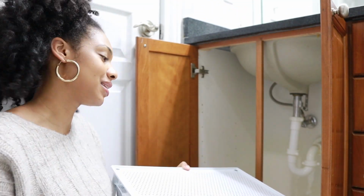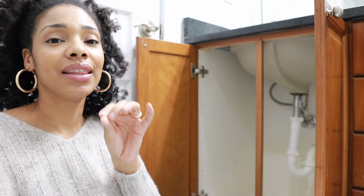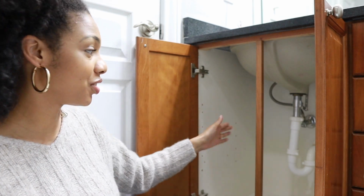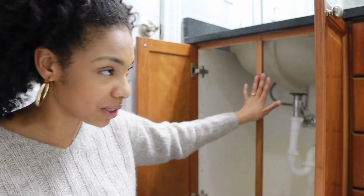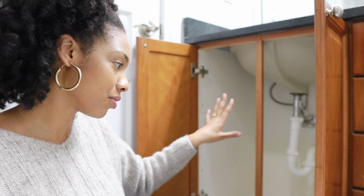This middle piece won't let it go in. So make sure when you're doing this that you measure your opening, like from where this part of the cabinet starts to your bar, if you have one. I'm renting, so I don't want to remove this bar just in case something happens. I don't need those kinds of stress. So I'm not going to remove the bar.